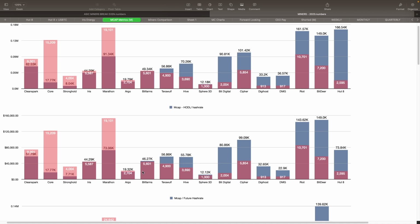Down a little bit here. I think they have a little bit of a HODL. Bitfarms is down to 46,000 per petahash. That leads me to believe that they are overvalued based on that, if we take out HODL there. TeraWulf is overvalued. Hive is overvalued. Sphere overvalued. You guys can see the numbers here. I'm not going to go through them all, but you get the picture of how things stack up.